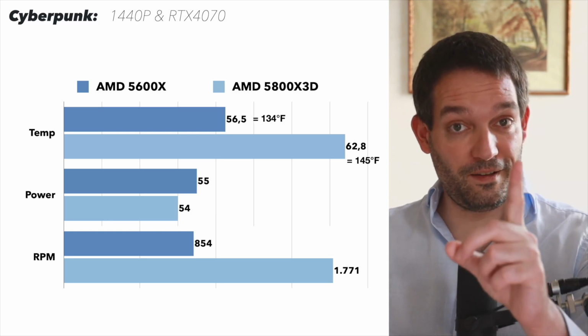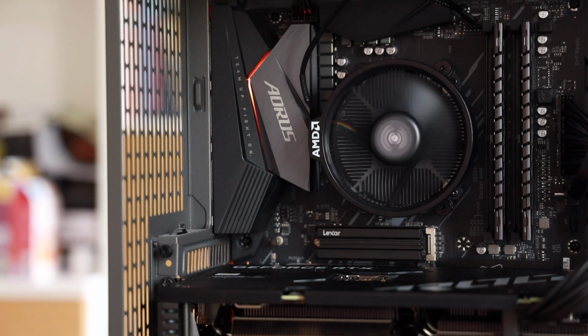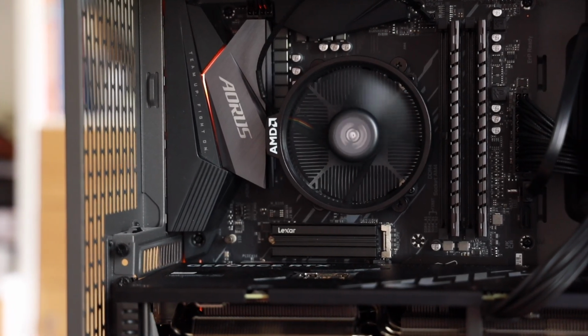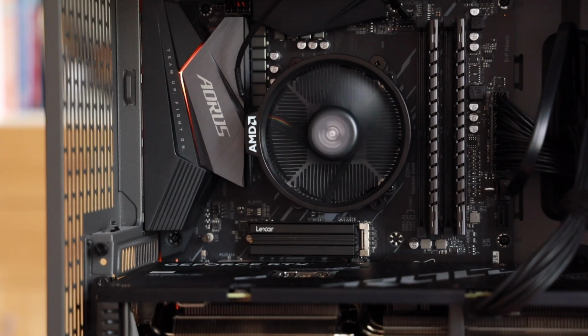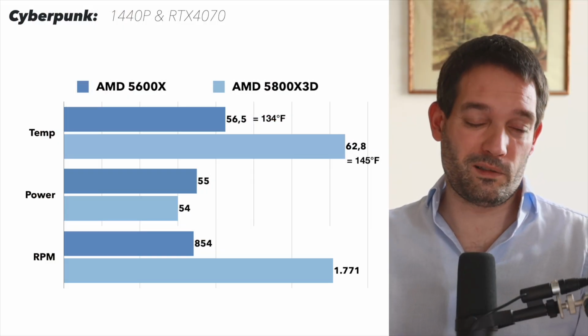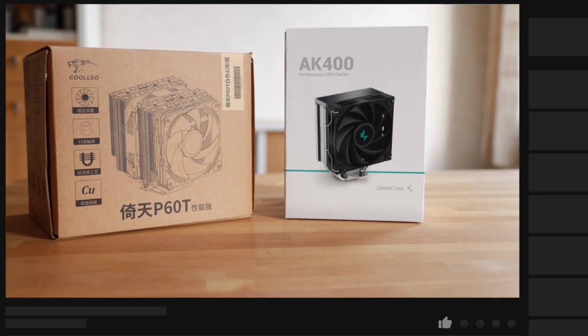I think those are excellent values, and it's definitely a much better cooling solution than the AMD stock cooler, which you should never use with a processor that has the X3D cache, and which I also wouldn't use with a 5600X if you are into gaming. So the Esports Duo is a solid solution.